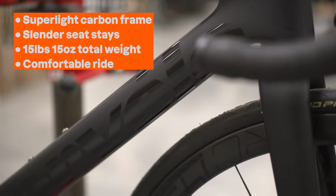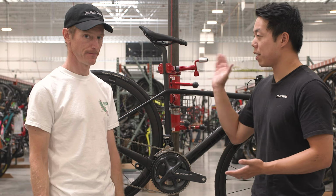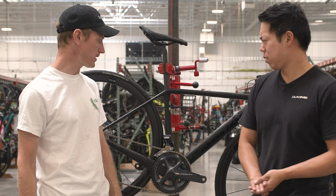What do we got for features on this bike, Bruce? Well, really the highlight is this ultralight carbon frame. You see you got these super thin seat stays. You got great ride quality, but it's got the classic laterally stiff, vertically compliant. Feels great, especially on these high alpine roads. Yeah, I would ride it. It looks like a great bike.